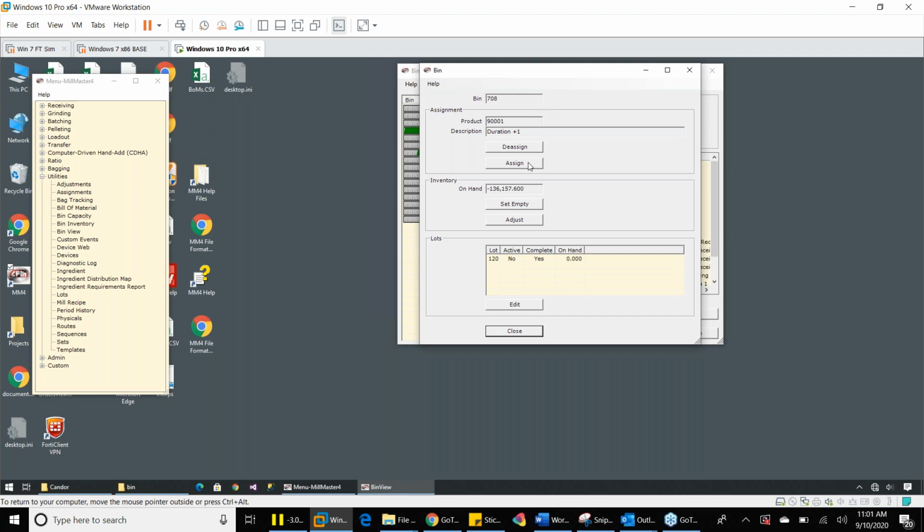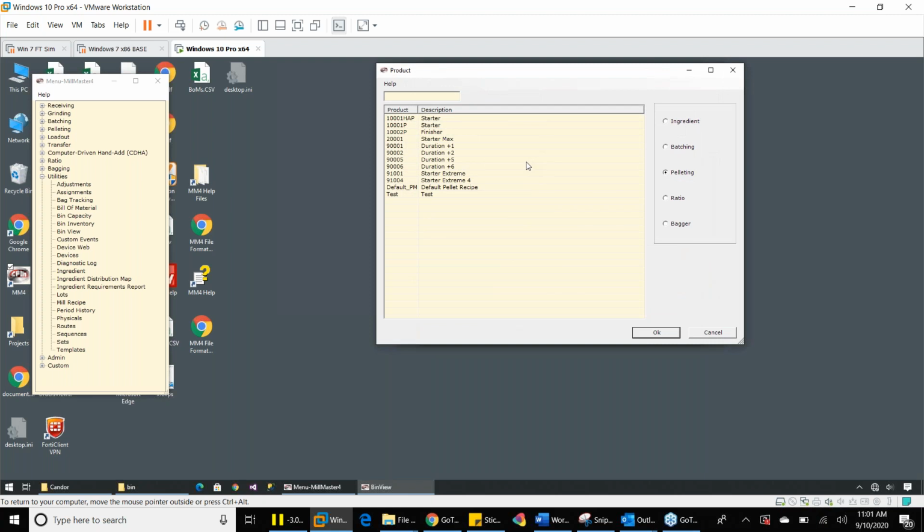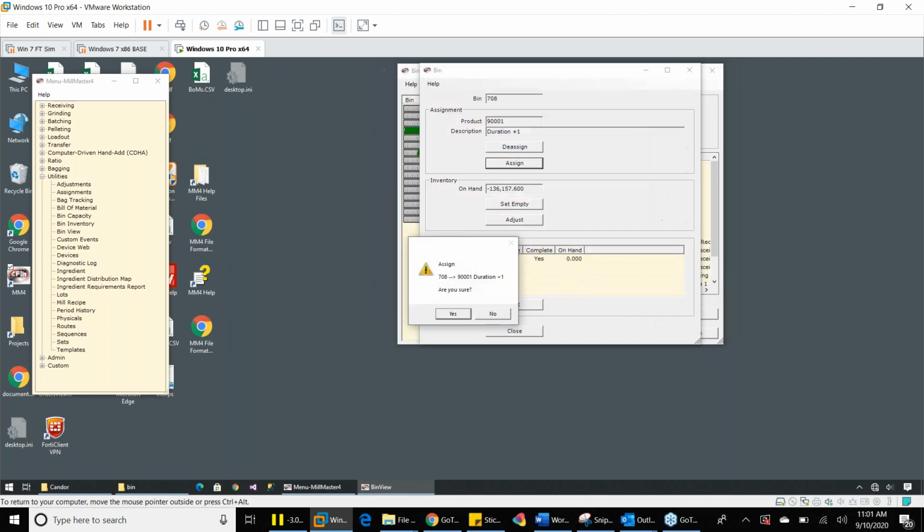But in this case, I've got bin 708 and said, oh, I want to move this. I'm going to put it somewhere else. I'm changing this assignment because I know something went wrong and it didn't get assigned right. So I'm going to correct it. It's asking me, do I want to put a Duration assigned to 708? I'm going to say yes.